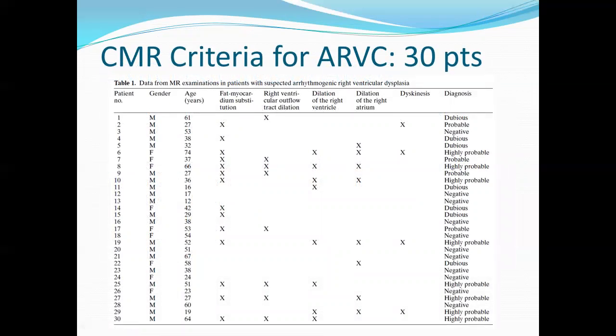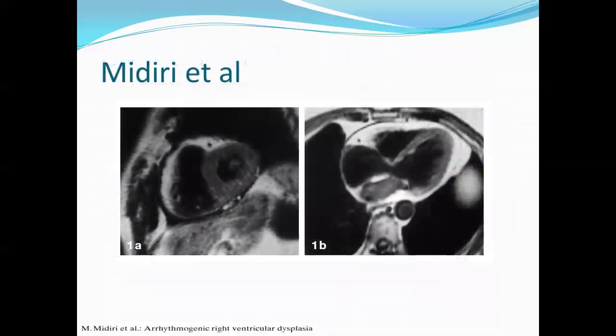We obviously don't have to go through all the aspects of them, but you can see when looking at these 5 different aspects, those who had highly probable usually had 4 out of 5 or 3 out of 5. I don't think anybody had 5 out of 5. But those that were negative usually had 1 to 2. It was mostly men in this; I think it was 22 men and 8 women.